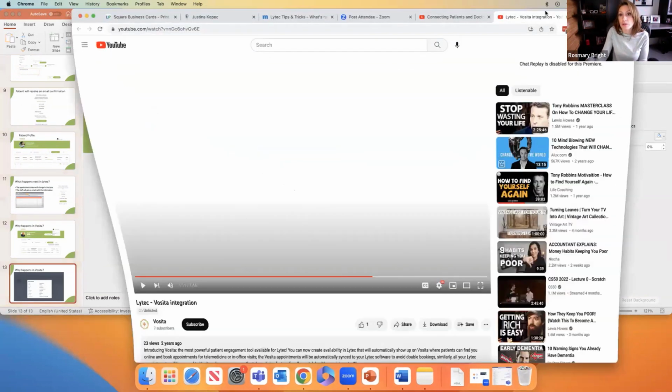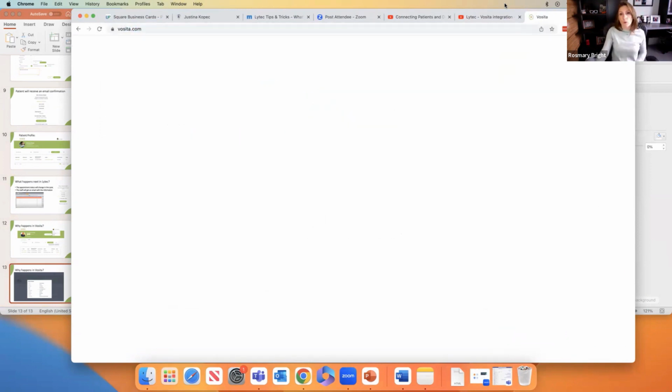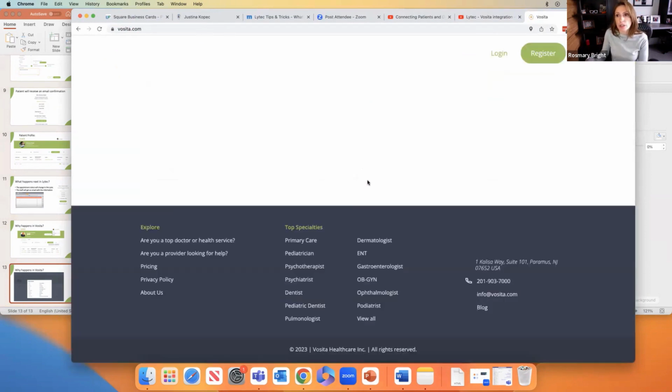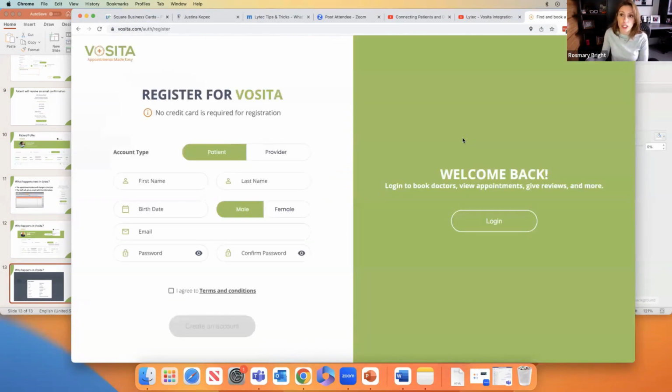Creating a profile is very simple. All you have to do, and let me take you here, is go to Vosita.com. And once you're on the website, you're going to simply search for availability, as I mentioned earlier. If you're going to register for the first time, whether you're a patient or a provider, you can simply click on the register option on the top right-hand corner and enter the information on the necessary fields.